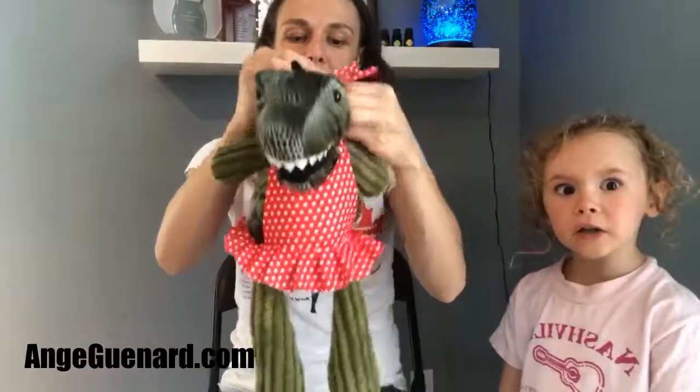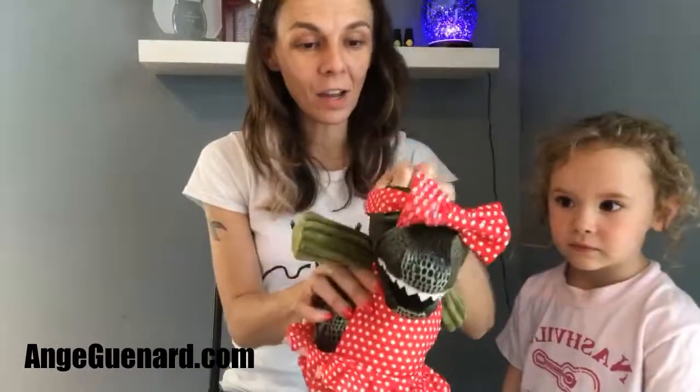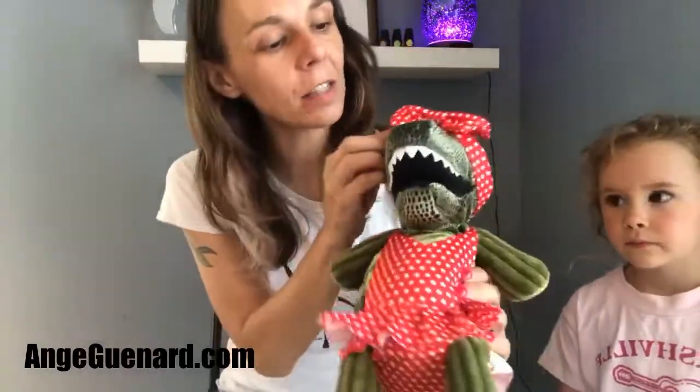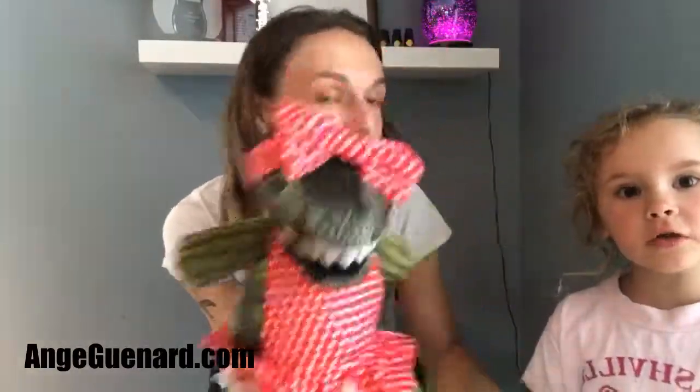I didn't know dinosaurs could swim. Oh my goodness. Now we've got to just tie up his back here. And then we will get his little headband on. I think that's beautiful. That's the cutest. Look at Tex and his little buddy bathing suit. Polka dots.